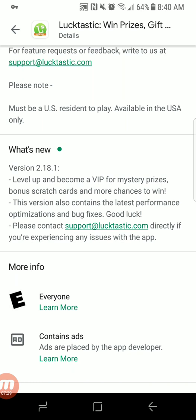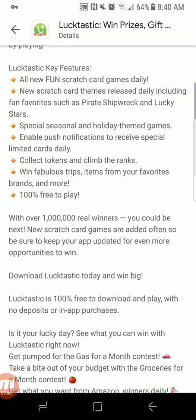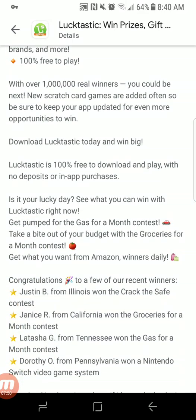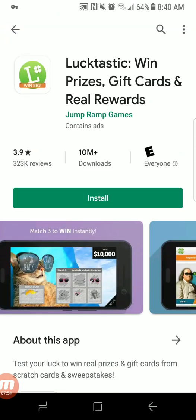And you must be a U.S. resident to play, available in the USA only. So that's another thing to keep in mind. I know some of you guys are located in different countries. I'm so sorry. We'll eventually come up with another app that you guys will be able to participate in, but this one is not available worldwide. It's only for U.S. residents. Okay, so that's this app. We kind of have an idea as to how it works, what you can do.